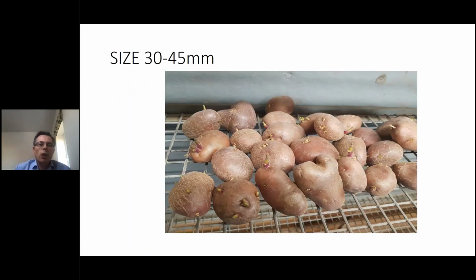Also, what was apparent was size. Small tubers, these are only MH treated, seem to also struggle in terms of getting enough MH into them. I assume that's what's going on here. And also disappointing in that that's what's most likely to be lost at harvest time. Next slide, please.